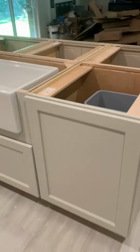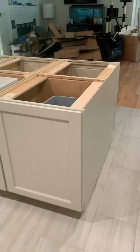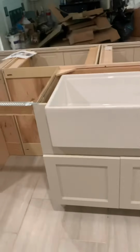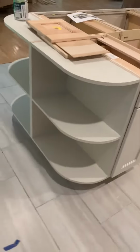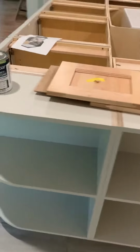Got a big old beautiful farm sink. Beautiful, just beautiful. That thing weighs a ton. Just a ton. Yep. Got some beautiful shells on the end of this rascal. Yep. Bunch of love art there.